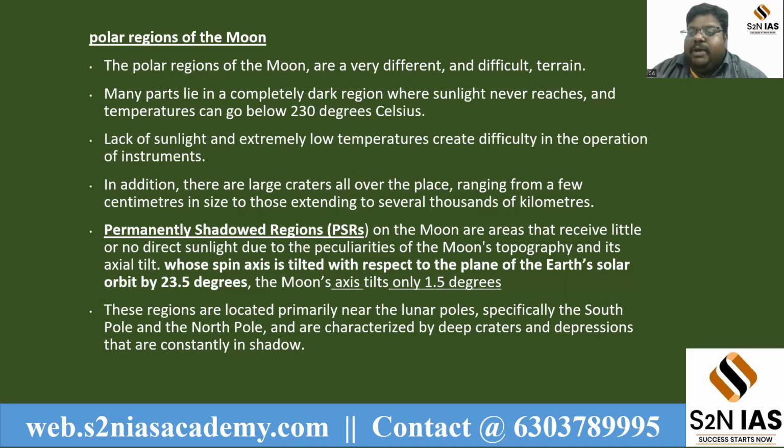Permanently shadowed regions, the PSRs. What are these PSRs? PSRs on the moon are areas that receive little or no direct sunlight due to the peculiarities of the moon's topography and its axial tilt. Because of its axial tilt, we get a smaller amount of sunlight or no sunlight. The Earth's spin axis is tilted with respect to the plane of its solar orbit by 23.5 degrees.